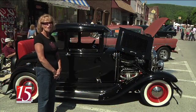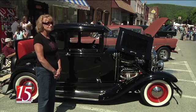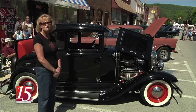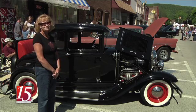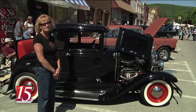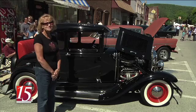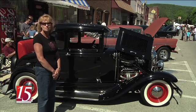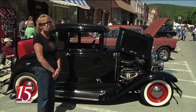Most people are our age. The classic cars, not particularly this model, but the classic cars are the ones we grew up with. We remember them as kids. Like I said, not these, I'm not hardly that old yet, but it's just good times that you remember. Hobbies. The men enjoy them, but the women enjoy them too.